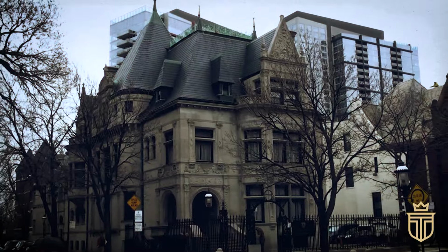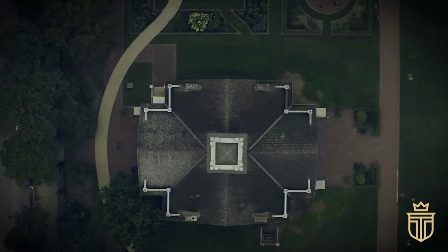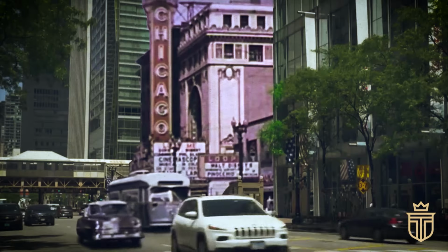We're talking about mansions so incredible they make today's luxury homes look like starter houses, because back in the 1800s, Chicago's richest families weren't just wealthy. They were wealthy enough to build mini-castles right in the middle of the city.